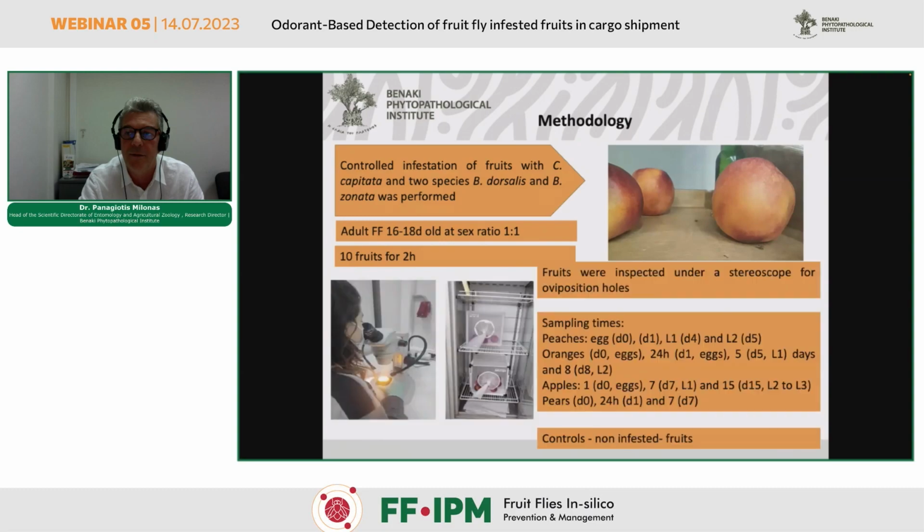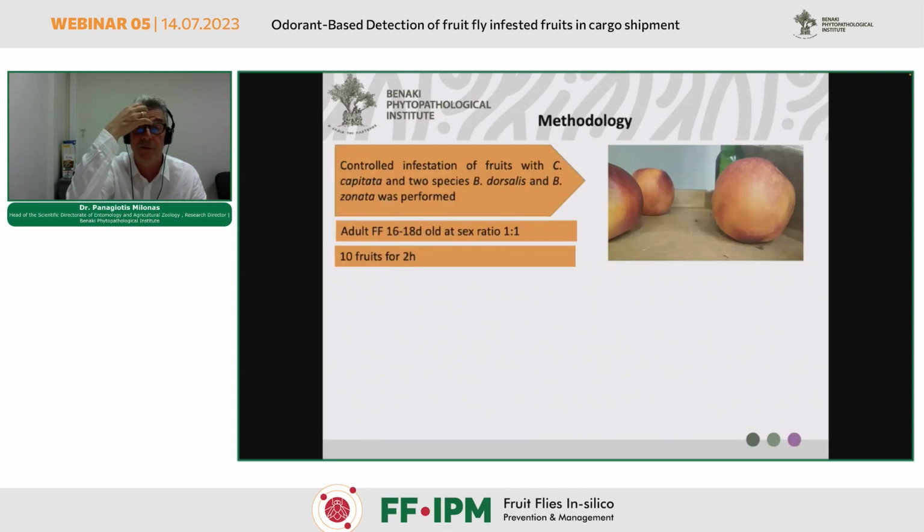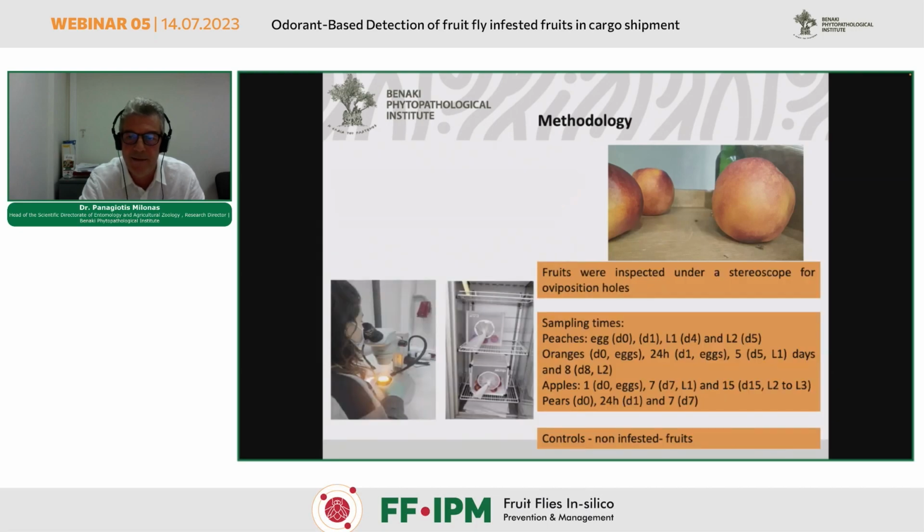A few words about our methods. First, we wanted to achieve infestation of the fruits that we used. For this, we were fortunate to have laboratory rearings of the fruit fly species here in our institute. Then we present fruits to a group of adults in a cage, and after a certain period of time, the fruits were inspected for oviposition. Then the fruits are stored in specific growth containers for different periods of time, depending on the fruit and the temperature used to maintain the fruit.